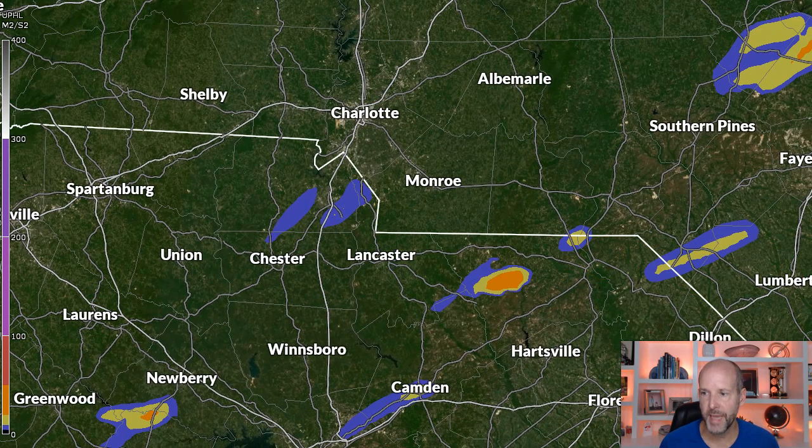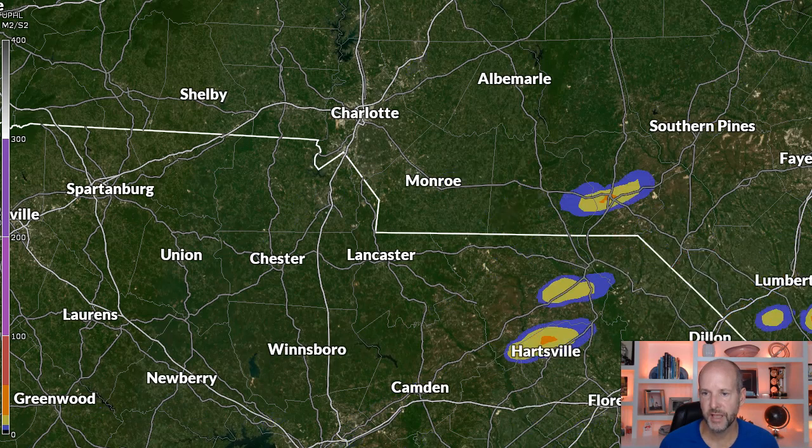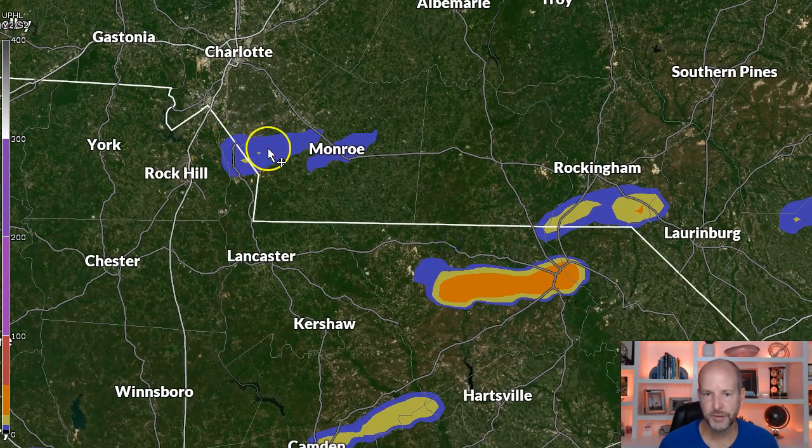So let me back this up one more time. This is 2 o'clock, 3 o'clock, 4, 5, 6, 7, 8, 9 o'clock. So right there, to me, this is the area. There's a little area right there with that cell, but that's elevated. It looks like that's north of the boundary. The boundary looks to be here.